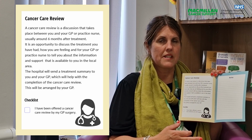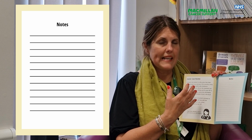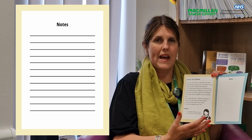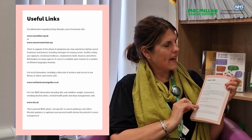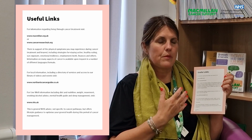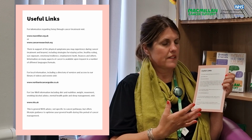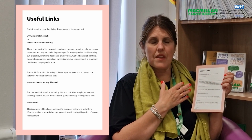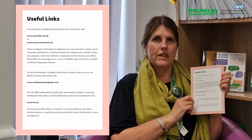signposting to professionals in the community. The passport then gives a chance for people to write in anything, any notes along the way, whether that's other contact numbers or just about their treatment. It can be anything. And then on the back, there's some useful links for any websites that are useful for patients and carers and family that they may want to access whilst they're having treatment or after.